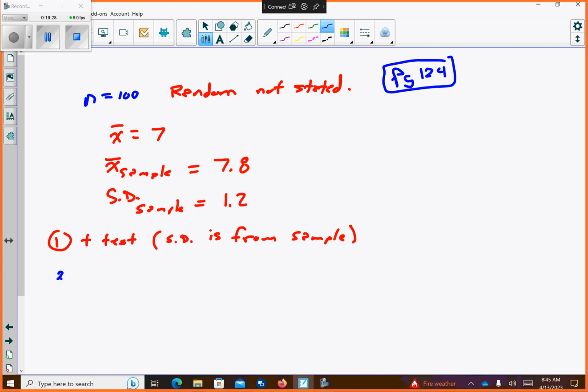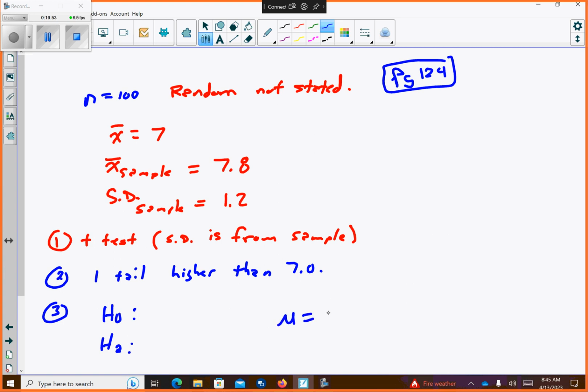Is this a 1 or 2 tail test? It's 1 tail because we want higher than 7.0. Okay? And then state the null and the alternative. So we're going to use mu, and we're going to say new item taste or something like that. So this is going to be mu is equal to 7.0 and mu is greater than 7.0 because they want their target to be 7.0 or higher than 7.0. Okay?